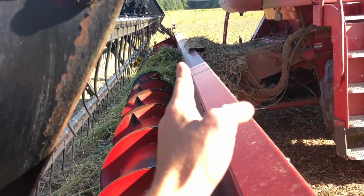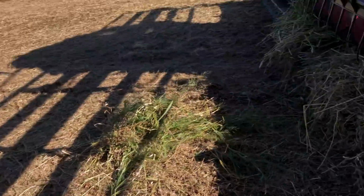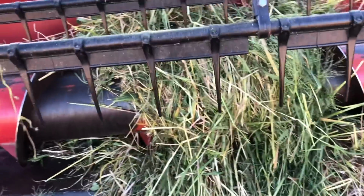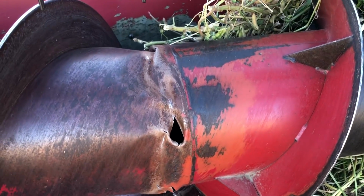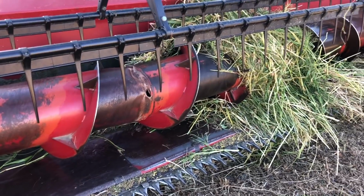Well, today just went from good to bad. Really, really bad. In fact, it went so bad that I'm probably going to have to buy a new beanhead. I don't know if you can tell or not, but that auger is sitting like that, making a V. What happened is I got in a little patch of grass, it wrapped it, so I stopped and ran the reverser, hadn't even plugged it yet. And when I started running the reverser, that happened. So that auger is shot.